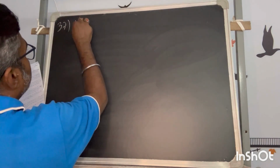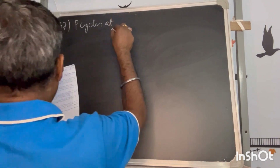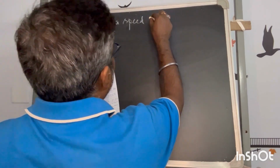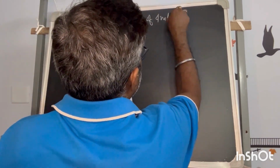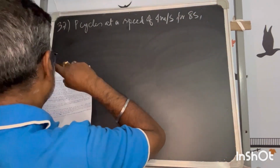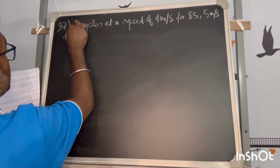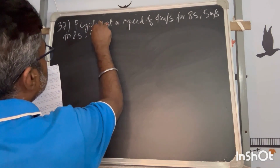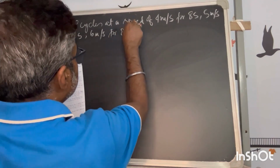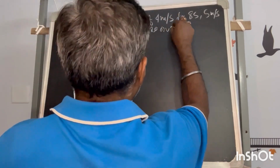It says P cycles at a speed of 4 meter per second for 8 seconds, 5 meter per second for 8 seconds, 6 meter per second for 8 seconds, and so on and so on.